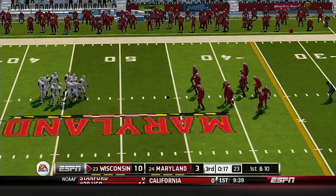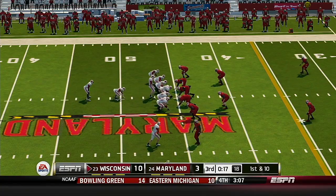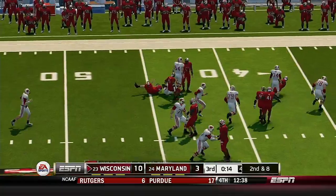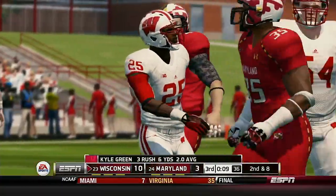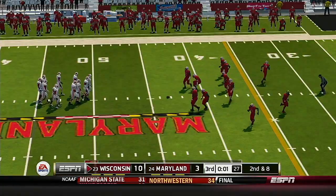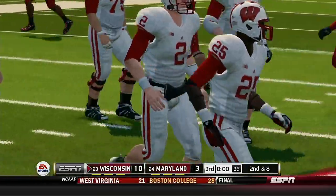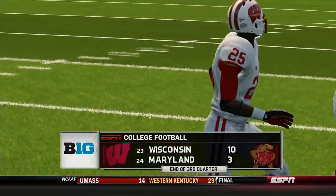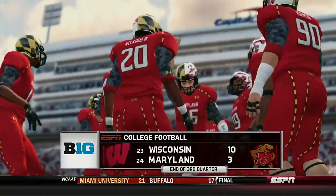It's going to be interesting to see how the action shakes out in this series. Wisconsin up 7 points. He makes it out to maybe the 43-yard line. Of offense or great defense, call it what you will. We head to the fourth quarter. The Badgers in front, 10-3.